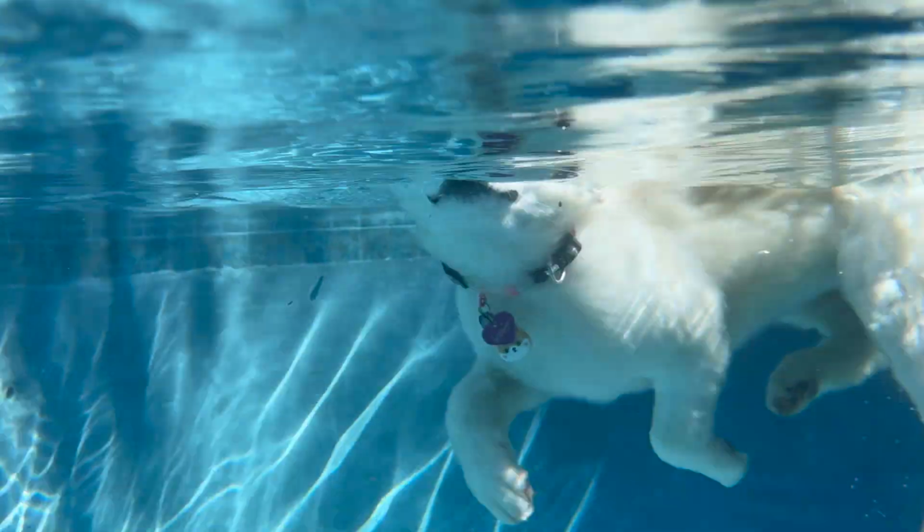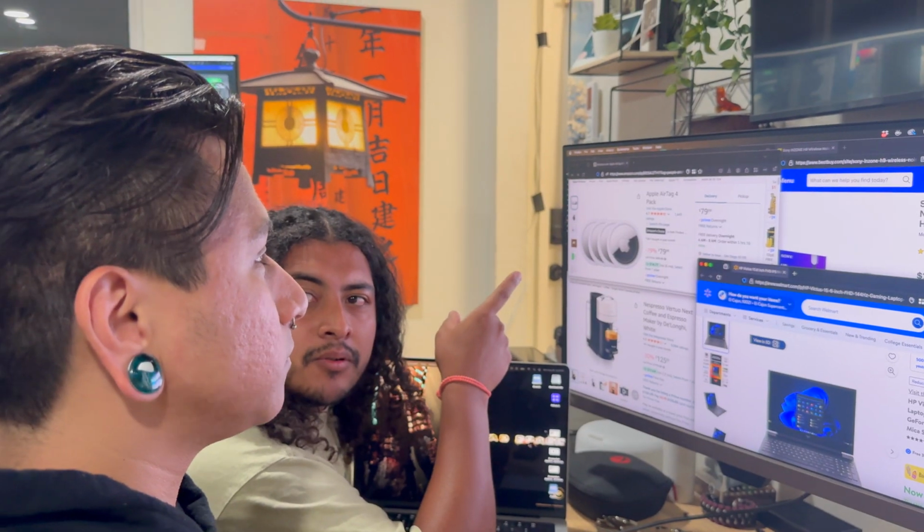Now, if you're an Apple user that's always losing something like your wallet, car keys, or even if your dog decides to Metal Gear Solid the way out of your house, then these Apple AirTags help you a lot. You think the AirTags work with Android?